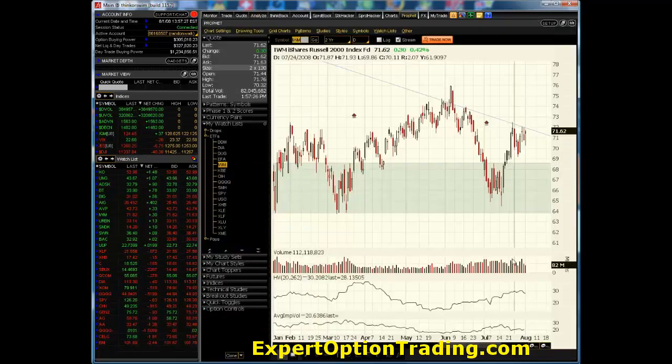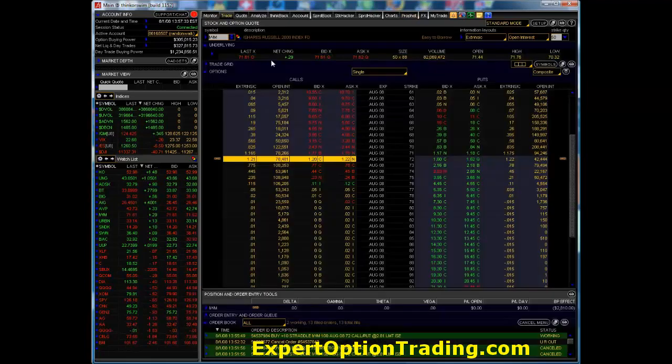We've done 82 million shares already today, so it's very, very liquid. And if you take a look at the options, the bid-ask spreads are very thin. It's a penny on some of these and a couple pennies on others.